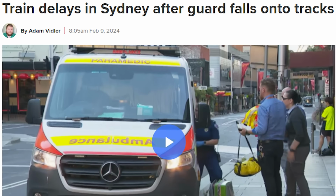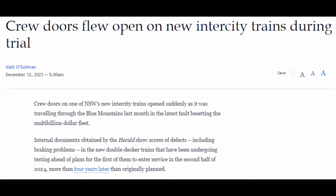It is in fact these modifications that have also presented numerous safety issues in their own right, including crew doors opening on their own whilst the trains were in motion. Thus some of the reported faults are actually not problems with the trains themselves. There are also a number of safety benefits afforded by the D sets.